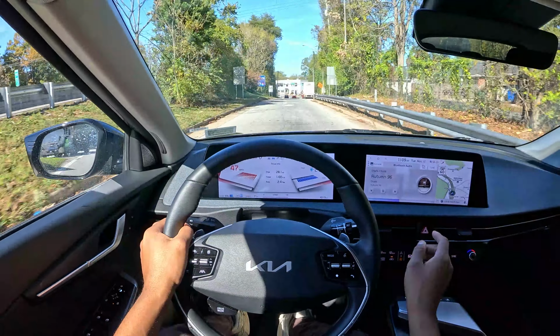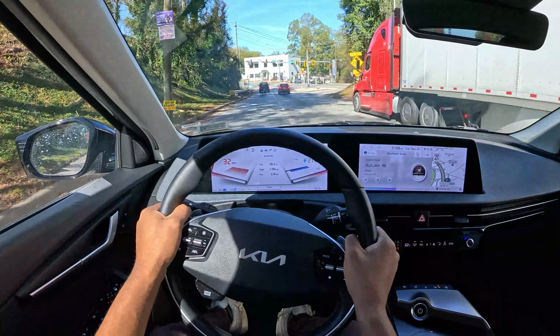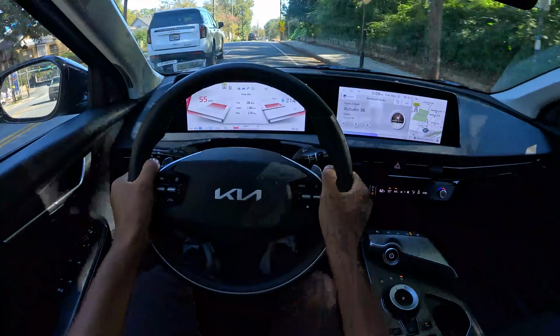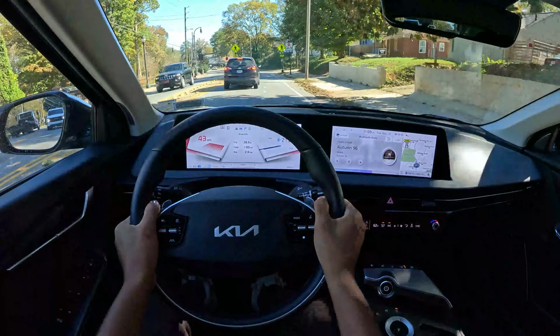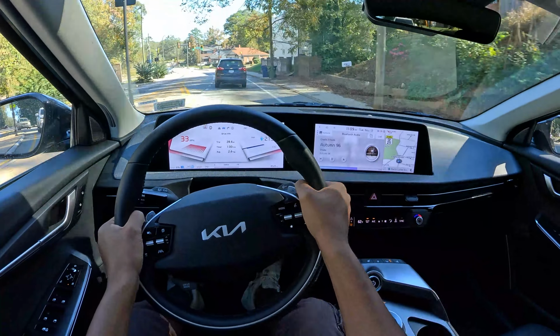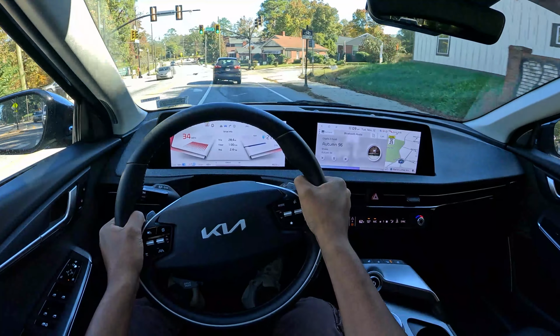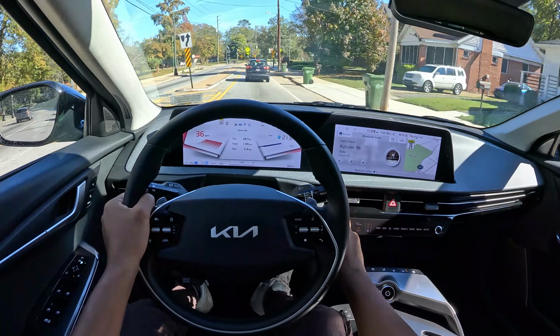Folks, and that is the Meridian audio system in the 2024 Kia EV6 Wind all-wheel drive edition. Now we're going to take it on the street here. Amazing acceleration from this electric vehicle. There we go. I thought I turned it all the way down. Apparently I didn't.